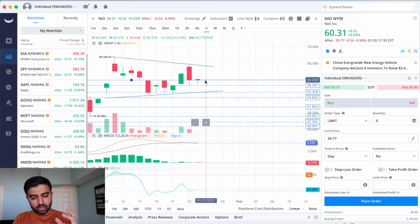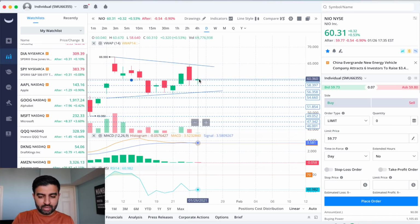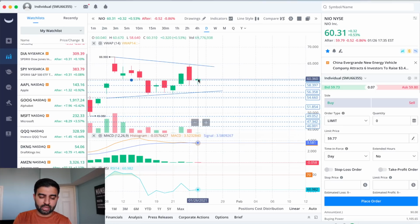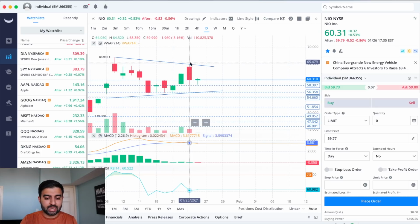So from a future level of support and resistance perspective, if NIO stock pushes up, what am I looking at? Well, first thing I'm looking at is the high of today, which is at $60.67. And then I'm looking at this high of $64.52. Those are the two levels that I'm looking at. If we can clear this first one, then $64.52 is what I'm watching next.